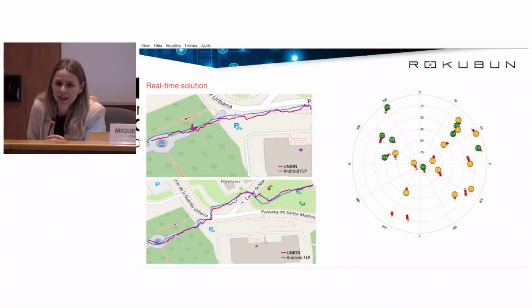Okay, so we do a lot of testing. We do a static test because we have a permanent antenna in our office. We use cycling tests, automotive tests also, but for the sake of this presentation, we decided to make a test also nearby in Montjuic.